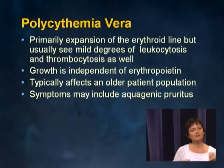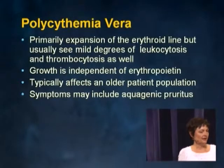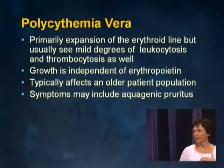The classic thing here is that the red cells grow without erythropoietin. So they don't need erythropoietin. You can put those colonies in a petri dish and watch them, and you don't have to add anything to them. They'll just grow all by themselves. Generally, again, this is an older patient population.